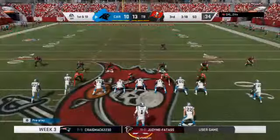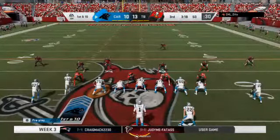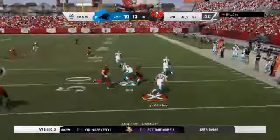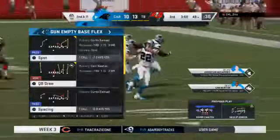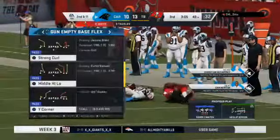Here we go. It's going to be a long shot from the 50. Newton. They'll set up the screen to McCaffrey, and that play will go nowhere. Losing yardage back near midfield at the 49. It'll be a loss of a yard, and it'll be 2nd and 11.